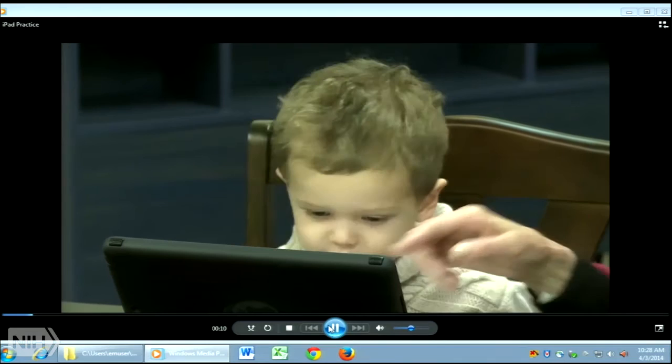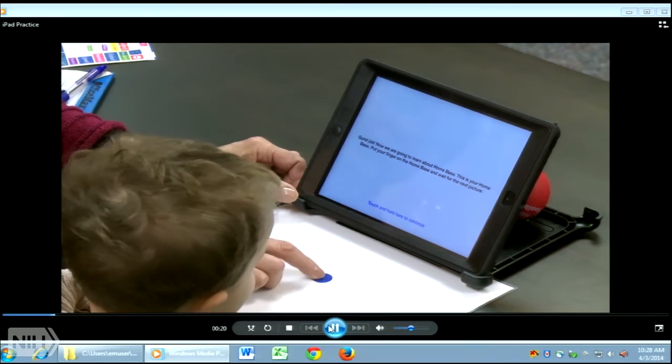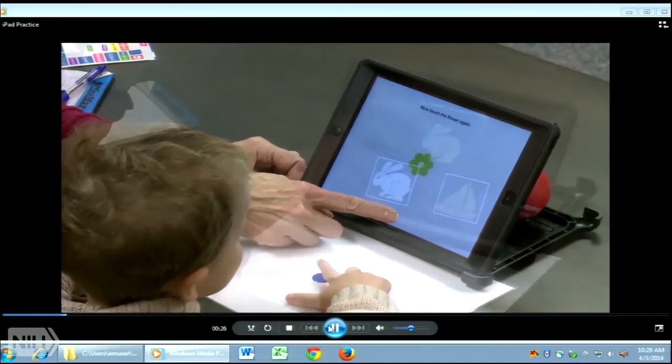We're going to play together, and you're going to be touching pictures on the screen. Now let's practice. Touch the flower on the screen. Good job. Now we're going to learn about home base. This is your home base. Can you put your finger on home base and wait for the next picture? All right. It's a rabbit, we choose that picture.